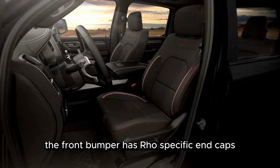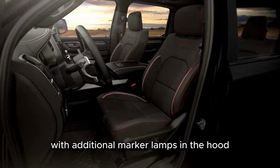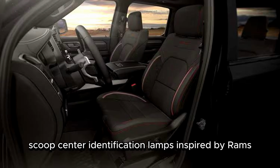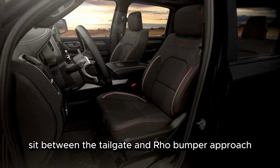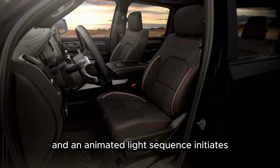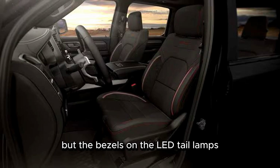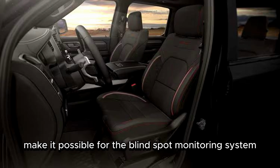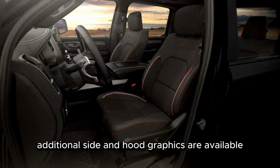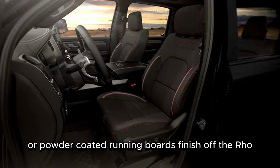The front bumper has RHO-specific end caps to accommodate LED clearance lamps, with additional marker lamps and the hood scoop. Center identification lamps inspired by Ram's heavy-duty trucks sit between the tailgate and RHO bumper. Approach, depart, or remote start the RHO, and an animated light sequence initiates. The box is wider than a standard Ram 1500's, but the bezels on the LED tail lamps make it possible for the blind spot monitoring system to work around them. Additional side and hood graphics are available together or separately. Optional full-length rock rails or powder-coated running boards finish off the RHO.